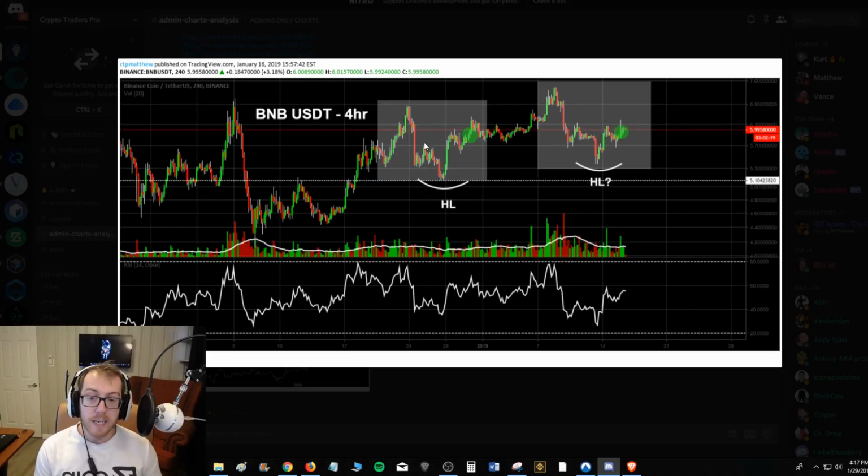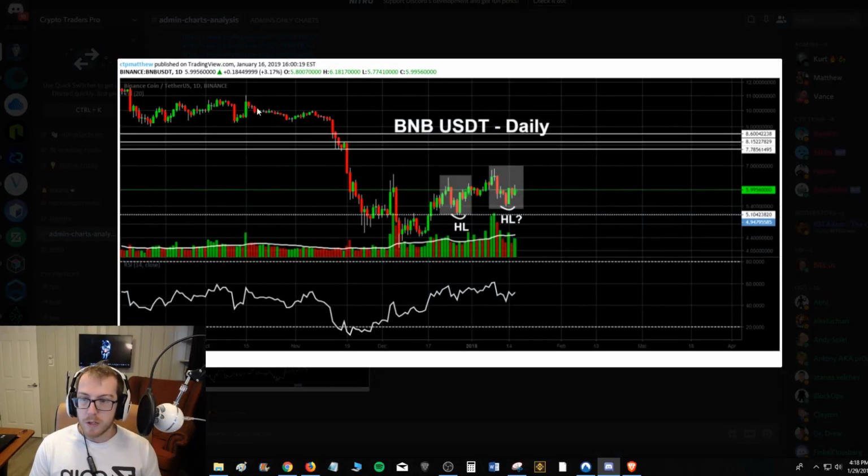So if this pattern repeats where it makes the higher low, goes on a run, makes a higher high, again, here's the high, here's the higher high. If it makes a higher high, we could see this thing go all the way up to $7. And this is what it looked like on the daily chart. So again, very similar patterns, it looks like right there.